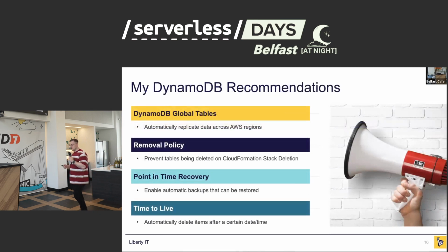So I talked about costs. I talked a bit about the positives and benefits. We use DynamoDB in production. How would I recommend that you do it? So global tables. We only recently adopted this, but we want to have a data disaster recovery region in USD2. We need to replicate our data across. So we were able to enable DynamoDB global tables and have our data automatically replicated across regions.